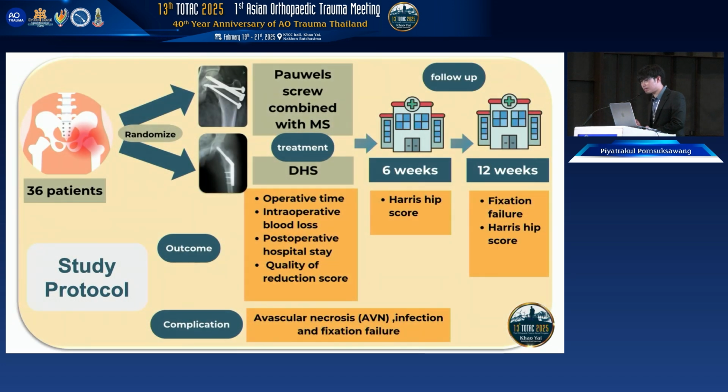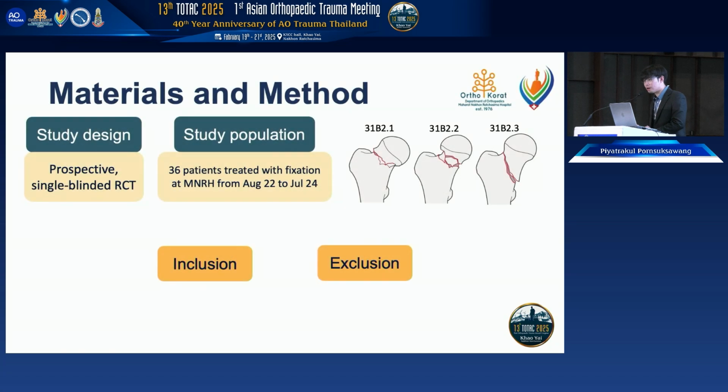Here is the summary of our study protocol with the follow-up evaluation at 6 weeks and 12 weeks. Our study design was a prospective single-blind randomized control trial. The study population consisted of 36 patients who underwent fixation at Maharashtra Hospital from August 2022 to July 2024.